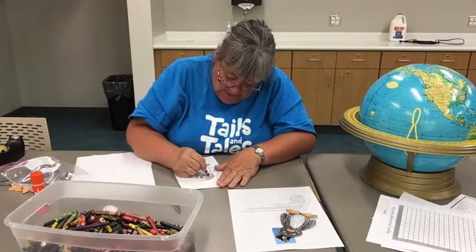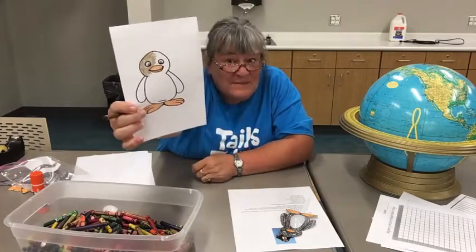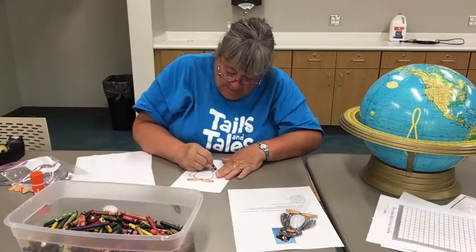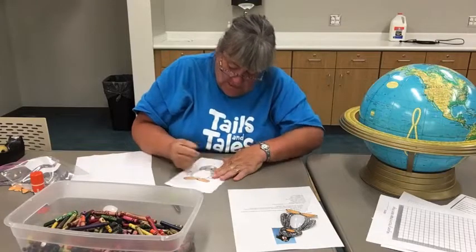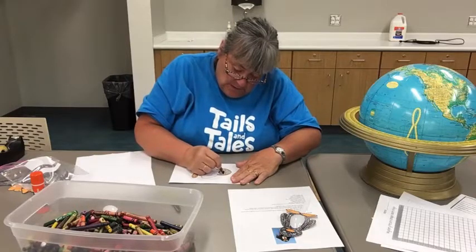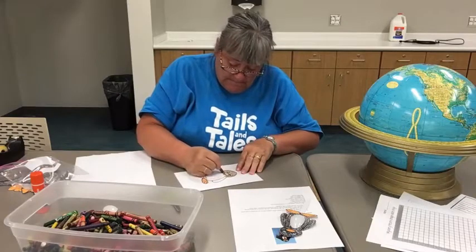Let me show you what color crayon I picked up. It actually is brown. That's okay. I could do a brown penguin. Some baby penguins, when they are born, they are fuzzy brown. So it's okay. If I have to do a penguin real, here he is. And then I just color him in.